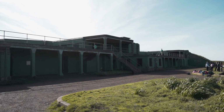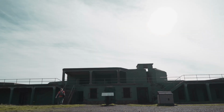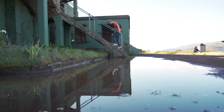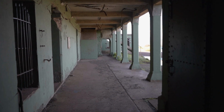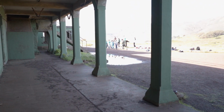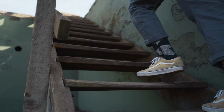This is Battery Mantel. It is the biggest battery in this whole area. There's this weird little coliseum thing. I'm not really sure what they would use this for.